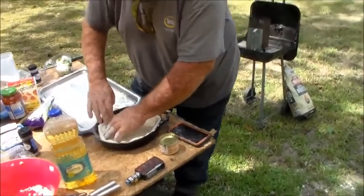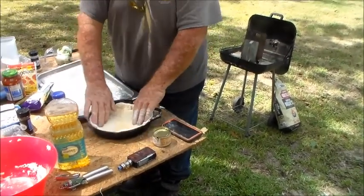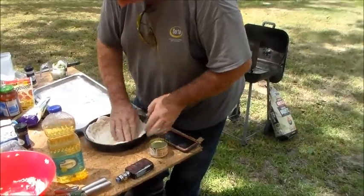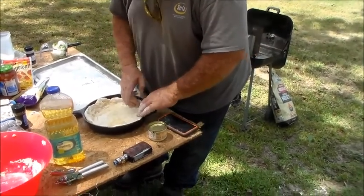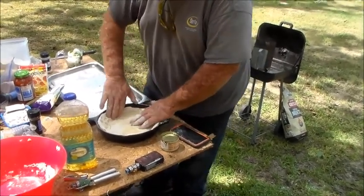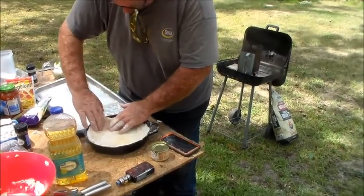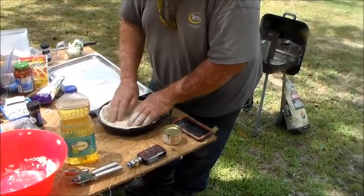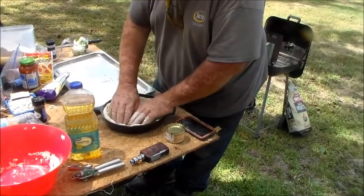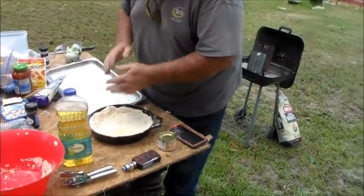Now how about that? You see, this is going to be a thick crust pizza. Just work that around in that cast iron skillet. You want that dough to be about the same thickness all the way around. See here how I got that traveling up the sides of that? We're gonna have us a nice thick crust pizza.